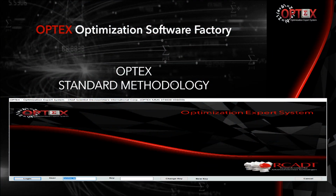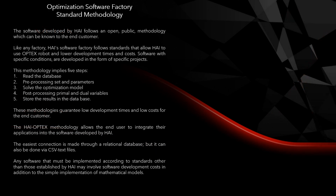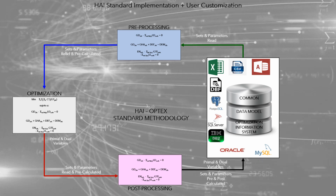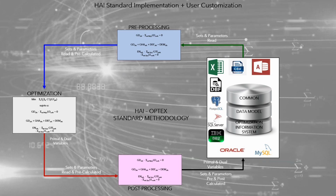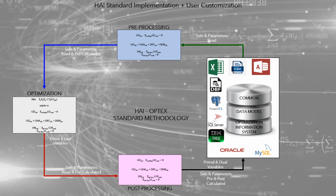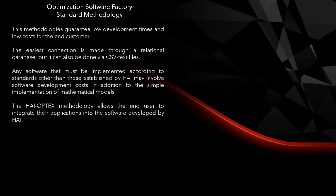Optex Standard Methodology. The software developed by Hi follows an open, public methodology which can be known to the end customer. Like any factory, Hi's software factory follows standards that allow Hi to use the Optex Robot and lower development times and costs. Software with specific conditions is developed in the form of specific projects. This methodology implies 5 steps: read the database, pre-process sets and parameters, solve the optimization model, post-process primal and dual variables, and store the results in the database. This methodology guarantees low development times and low costs for the end customer.